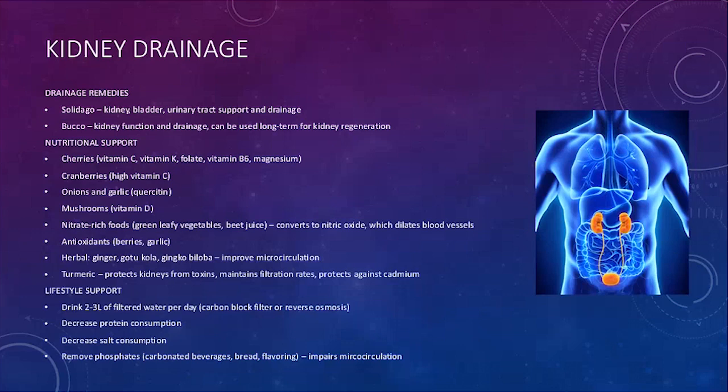And then lifestyle, this is a big one too, because I think most people are walking around pretty dehydrated. So we want to help support the kidneys, and one of the ways we can do that is by drinking enough filtered water. I say at least 2 liters of filtered water per day. And for the filters, a carbon block filter or reverse osmosis would be best.